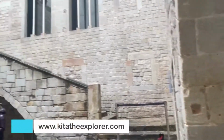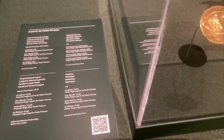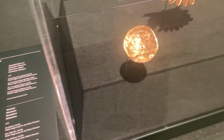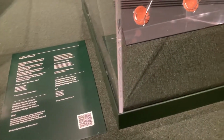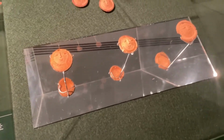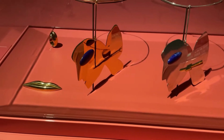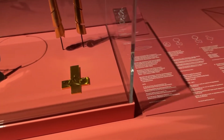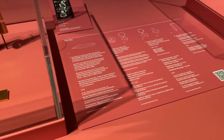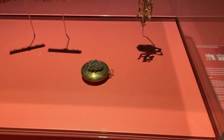The Picasso Museum is open Tuesday to Sundays from 10 a.m. to 7 p.m., including holidays. But make sure you check out their website because sometimes they do have reduced opening hours, like on Christmas Eve and New Year's Eve. Now, how much does it cost to get inside of this museum? It only costs 12 euros, so it's definitely well worth the price for entry. And this could include temporary exhibitions, like when I went, they had Lola Picasso's artwork on exhibit there.